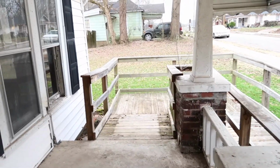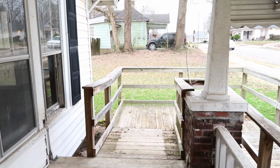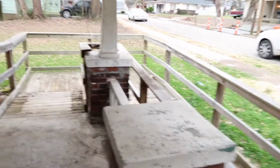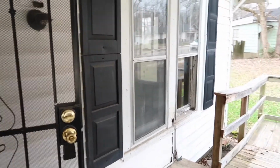I think you can just paint it a little bit. You can paint this deck area, stain it to make it look a little bit nicer. And if you want to rent it, then this is a positive thing. But if not, then you would definitely have to take this out.